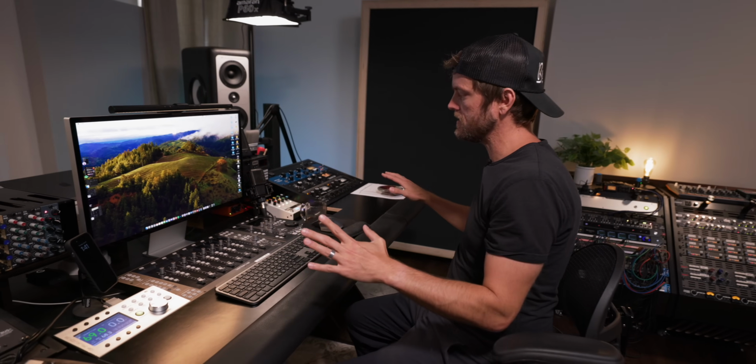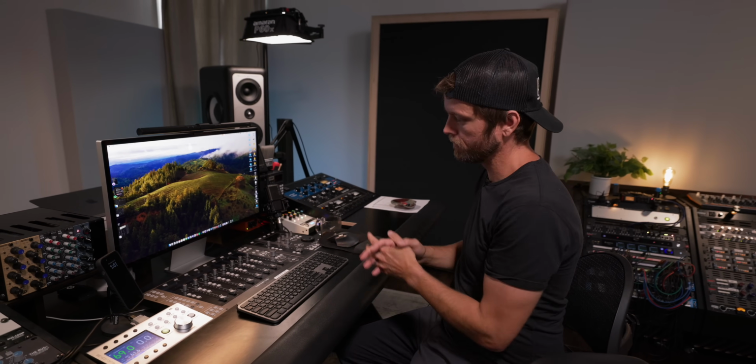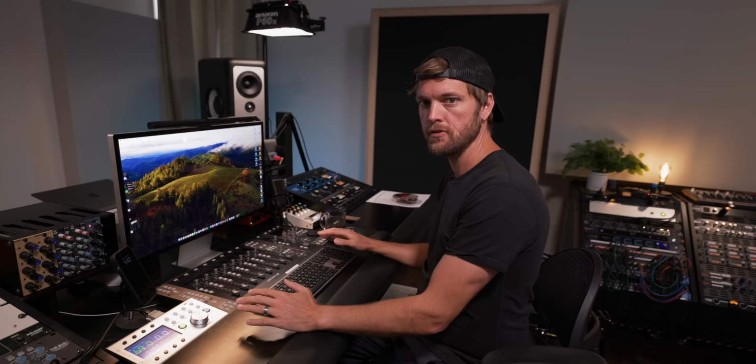Everything that is in this desk is designed to be in the most efficient placement that it can be to serve the needs of what I'm doing. We can essentially break this up into 3 different sections here. We have our center section, which is everything that is the most important that I need to be able to reach quickly.